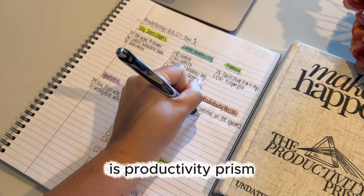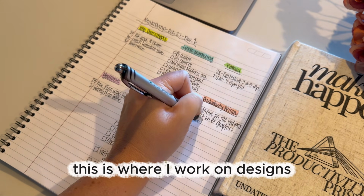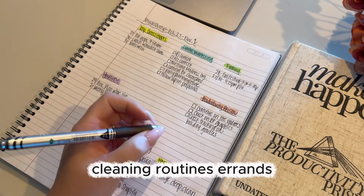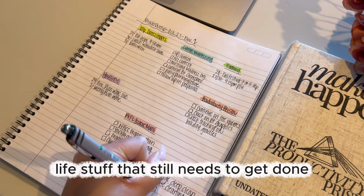Peach or orange is Productivity Prism, my planner and digital tools brand. This is where I work on designs, marketing, and product development. Yellow: personal or home life. Cleaning routines, errands, bills, basically all the behind the scenes life stuff that still needs to get done.